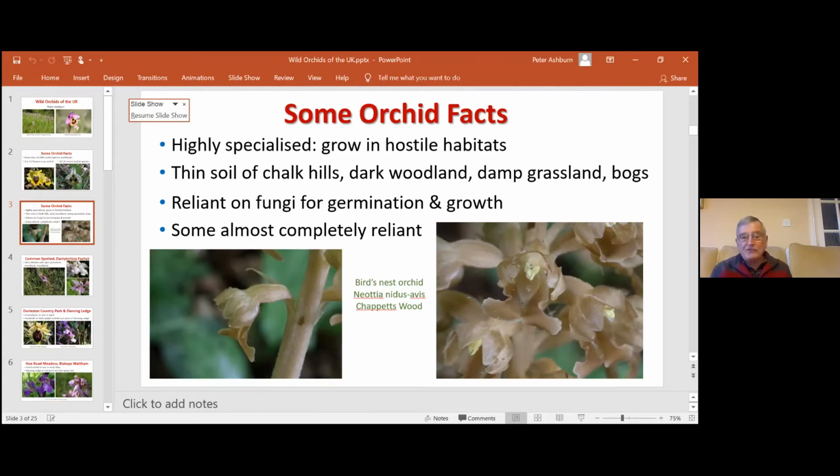The other thing about orchids is they're reliant on fungi, particularly for germination, but also for growth. And some orchids are completely reliant. The picture shows the bird's nest orchid, photograph taken from Chappitt's Wood up in the Meon Valley. This plant doesn't photosynthesize at all. So it can grow in a really dark part of the wood where there's no light, where nothing else grows. So there's no competition. It relies 100% on the fungus in the ground. Not a very pretty orchid, I think you'll agree, but quite an interesting one from the scientific point of view.